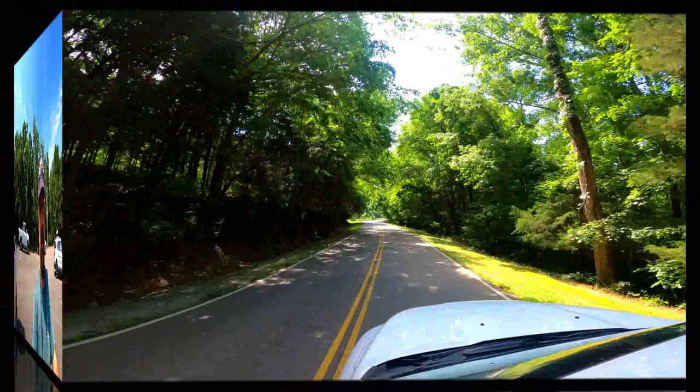Well, I made it to the marina. Let's check it out. This has got the lake. Looks like a little dam, and let's see what else they got.